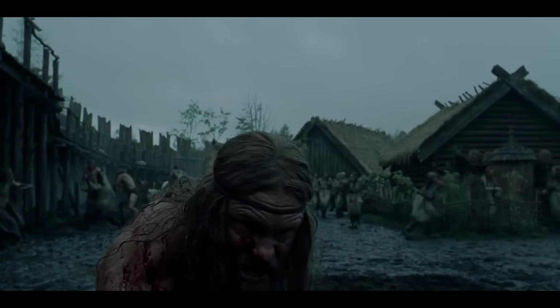I think we shot the raid itself in two days, and then the aftermath in another two days. The first day was just blocking it out, and then the second day was shooting it.